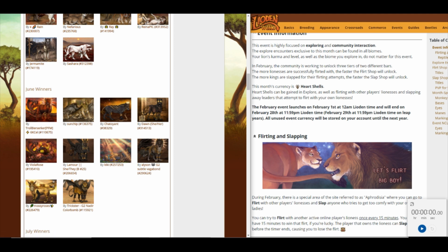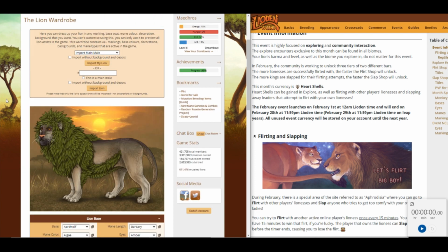And part of the reason, also the other part of the reason that I wanted to do this challenge, is that I don't use a lot of decor or items for my lions. I just kind of want most of the design to feature my lion because I put most of my effort into coming up with the markings and then breeding them when I actually need to get a breed only base or breed only markings.